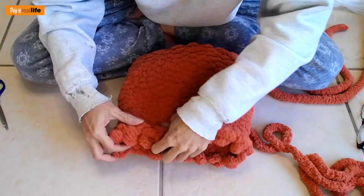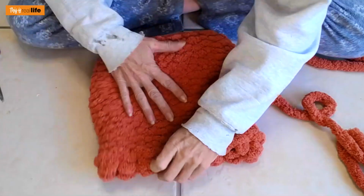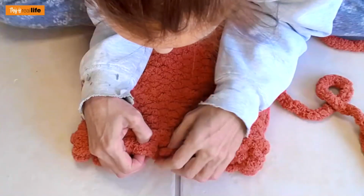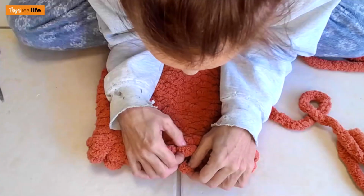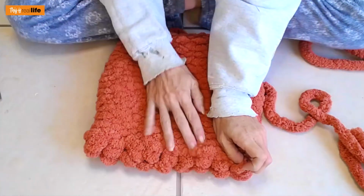So let's just double check. We've got 2, 2, 2, 2. That looks good. 2, that looks even. 2, 2, 2, and 2. So we're all even and we have a good amount left. I could probably go around one more time. I just don't want to.